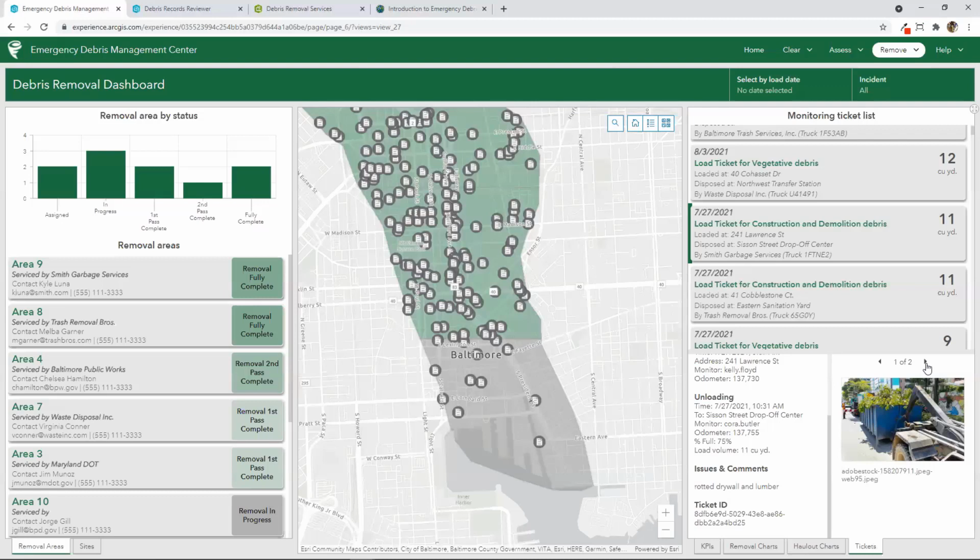So while you as the municipal entity are managing this process, going street by street, removing these debris piles, you may have a number of stakeholders who also need access to this information. It could be your contractors who need to be able to see a list of all of the work that they've done so that they can invoice you. Or it could also be the FEMA representatives who are on site, who are trying to keep on top of things and make sure that you're in compliance and you're not getting yourself into trouble by not documenting things properly.